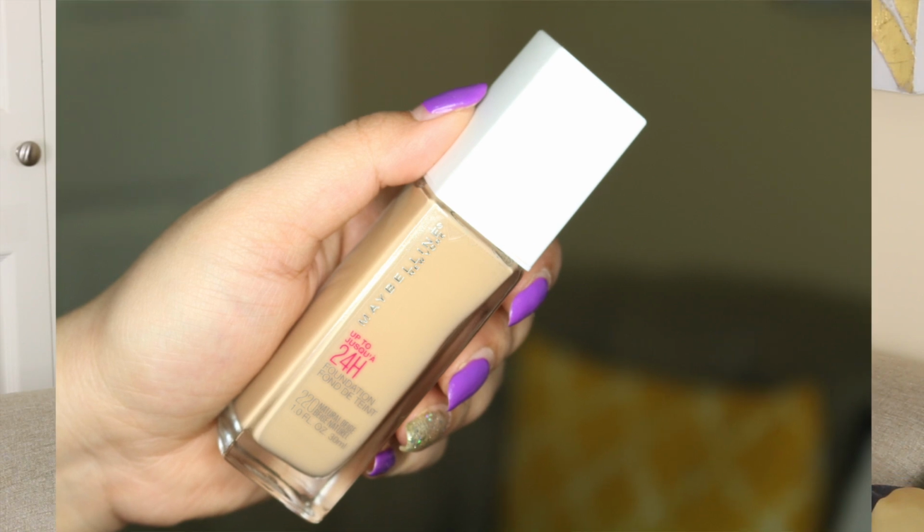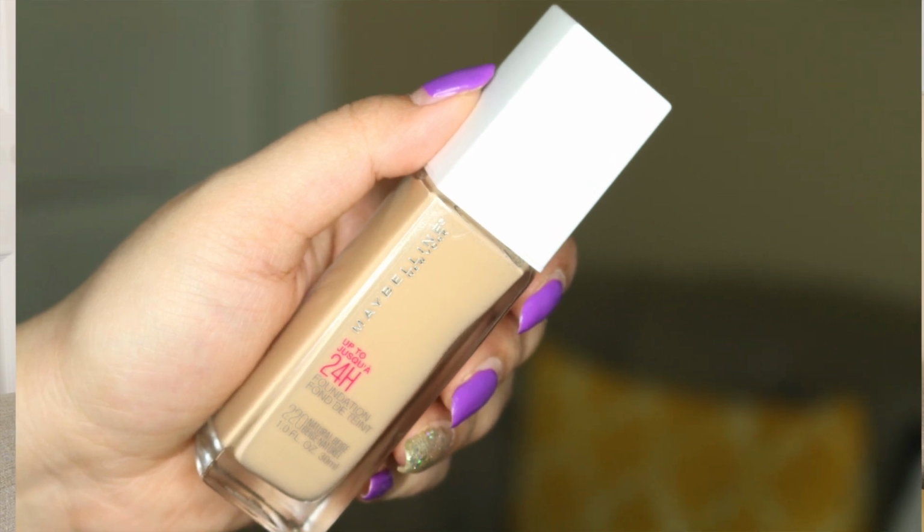is the one to go for. Okay, so moving on to the next foundation. I think you can clearly tell by my smile how much I love this foundation. This is the new Maybelline Super Stay 24-hour foundation, which looks like that. I used it in my recent first impression video. My recent find, but oh my god, I absolutely love this foundation. This is the foundation I'm wearing right now.